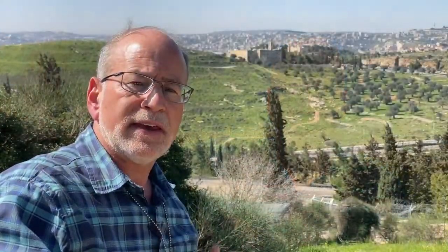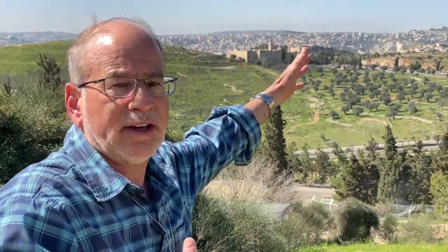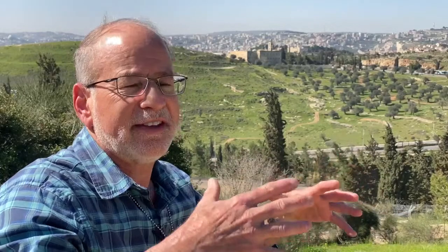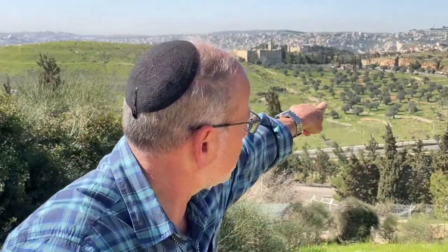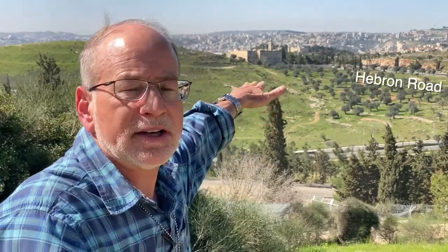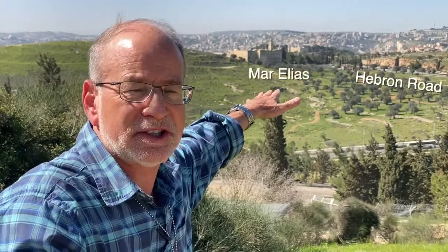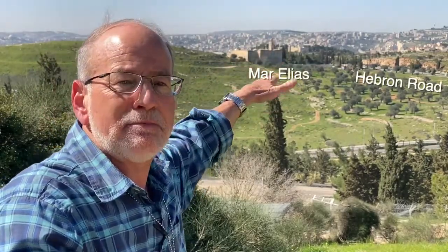We're standing here on the edge of the kibbutz, looking out to the southwest. You get a sense of how strategically important this location is, not just in the War of Independence during those 3 days of intense fighting when the Israelis were trying to fight off the Jordanian and Egyptian armies. You can see over there, down below, that is the Hebron Road. To the left of it, up there, is a Greek Orthodox monastery called Mar Elias, the monastery of Elijah the prophet.